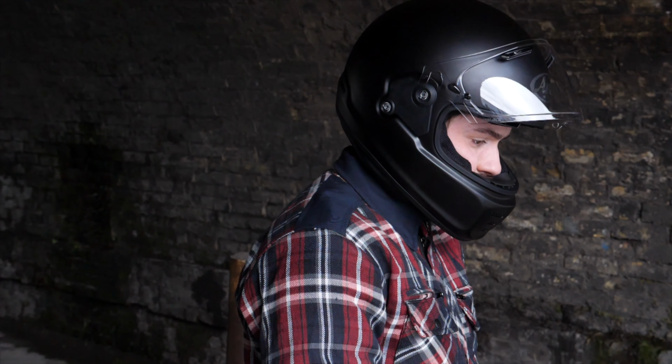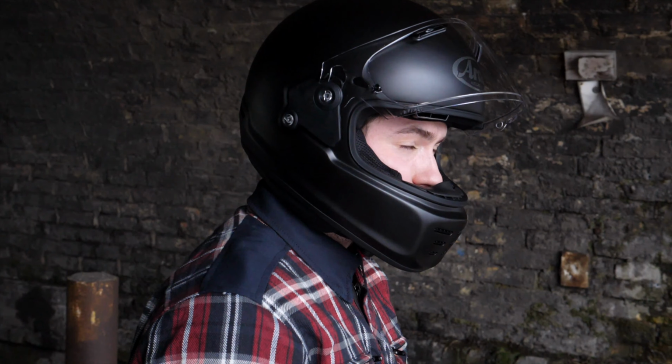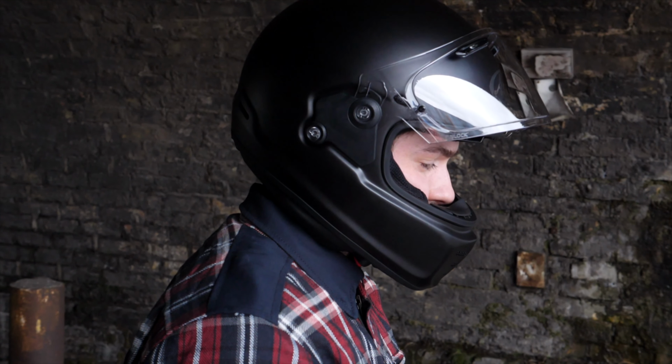So the most prominent item within that lineup is the Arai Rapide, which we are showing you today. This is due to land in the UK tomorrow, so the timing is perfect. And this is a really exciting and interesting lid for us here at Urban Rider.